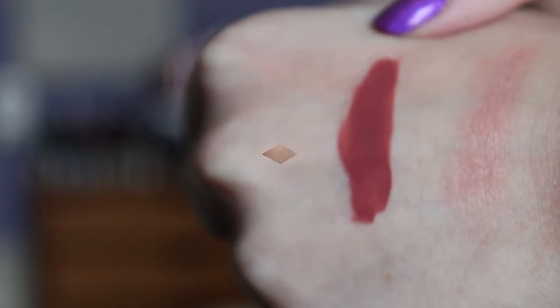Please ignore these two swatches. These are two blushes from my Ipsy bag. But anyways, this is what the liquid lipstick looks like dried down. As you can see, it is a beautiful color.